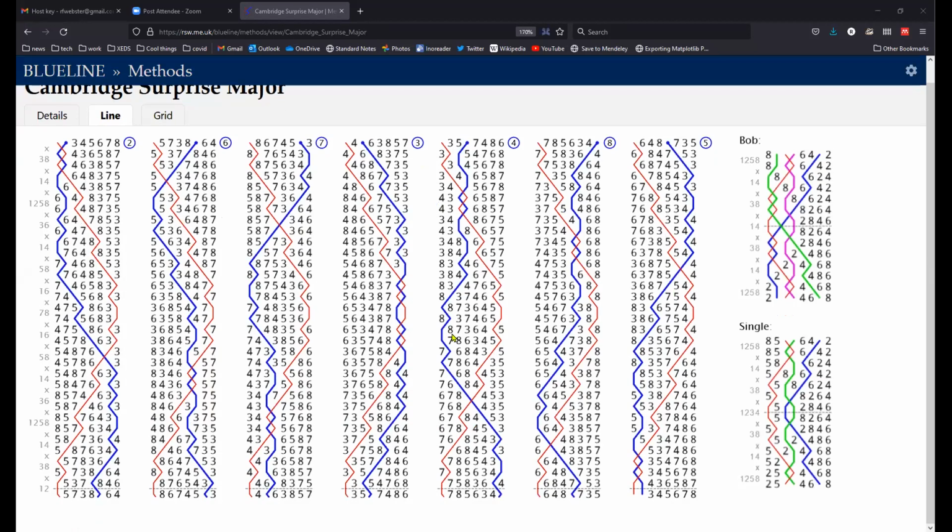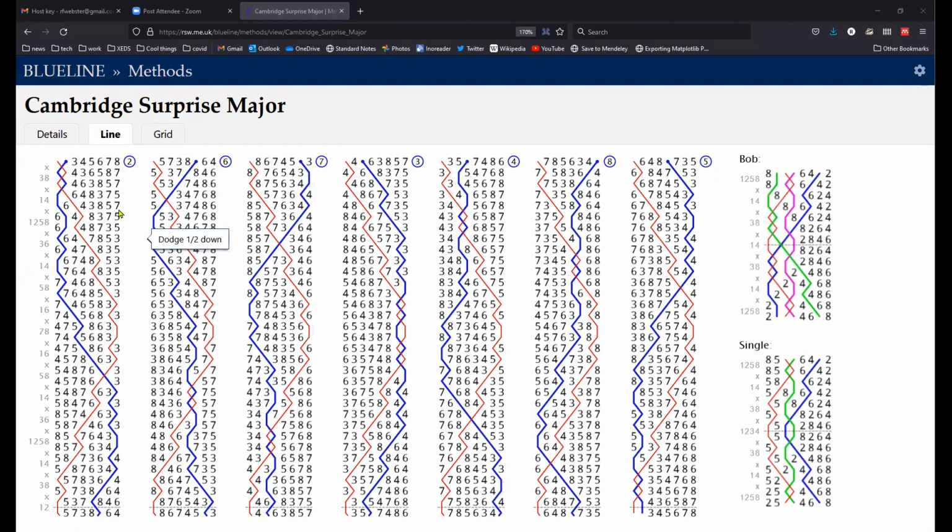So this is Cambridge surprise major, and you can see the 2 starts the same. It does dodgy seconds, dodgy dodge. The 3, which is our pivot bell, gets out to the back end, does the double dodge, and then dodge with the treble, and then backwards. But the 3 has to do a dodge in 5/6 on the way there. The 4, which is this one, starts the same with the Cambridge places, then dodge and lead. So up to this point, it's pretty much the same as minor.